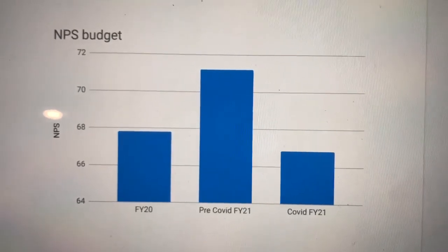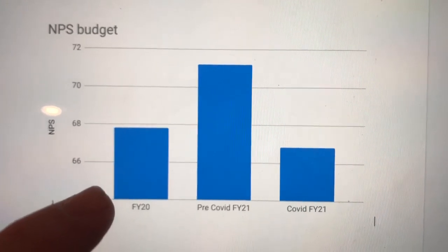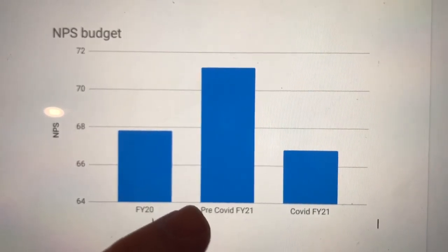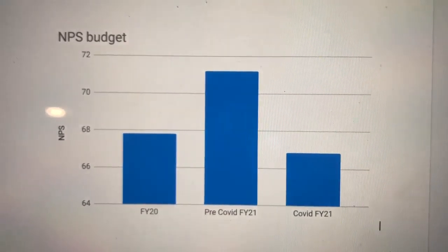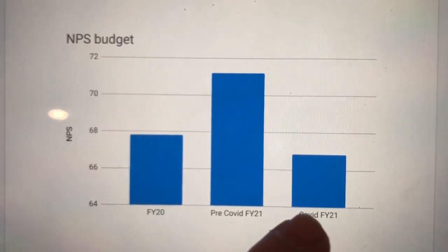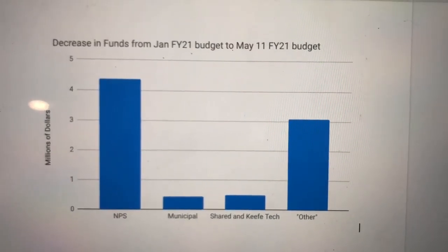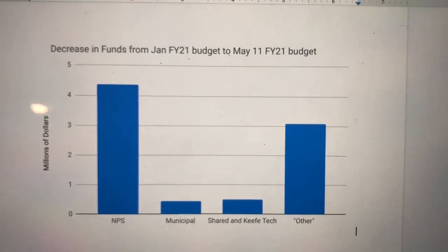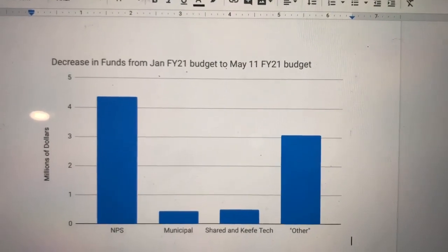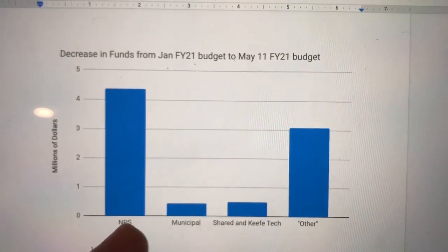Essentially saying the same thing. This is what the town administrator endorsed for Natick Public Schools budget in fiscal year 20. This is what the town administrator endorsed for Natick Public Schools budget in January or pre-COVID for fiscal year 21. And this is what the town administrator is currently endorsing for fiscal year 21 budget. So you can see the difference in the three. Showing how many millions of dollars need to be cut from the pre-COVID January 21 budget endorsed by the town administrator to the current fiscal year 21 budget endorsed by the town administrator. So Natick Public Schools is being asked to make over $4 million in cuts.